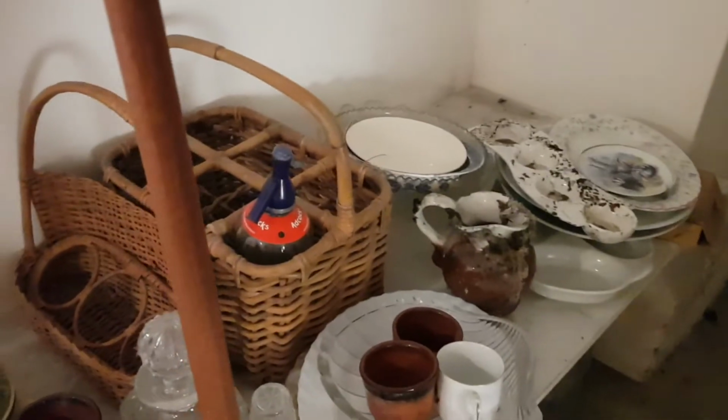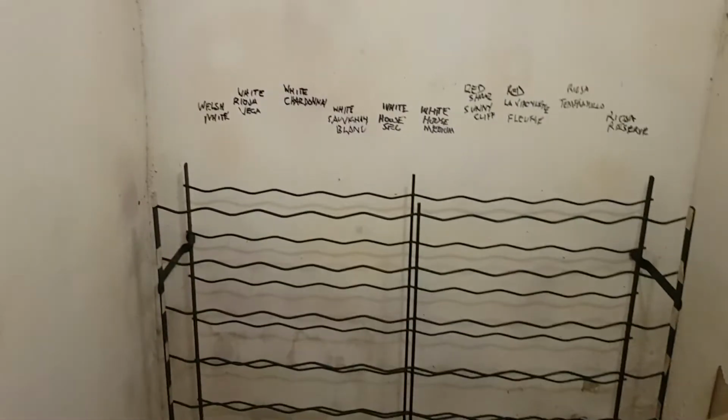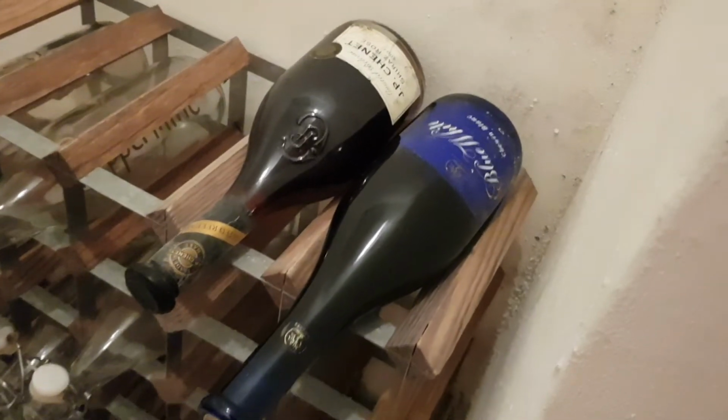Some of the boxes broke because they got wet. And then over here is where we used to have all the wines. There are some more drinks for behind the bar there. And we used to have all our wines on here, had loads. But we have since drunk them all, got rid of them all. We've got a couple of bottles of something there, but nothing else really. All the wines are upstairs, but there's not many because we haven't bought any because we're not open.